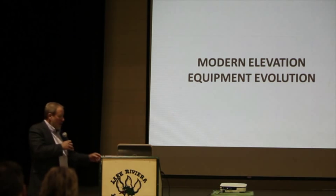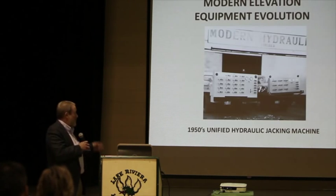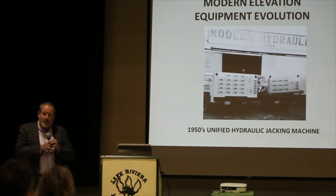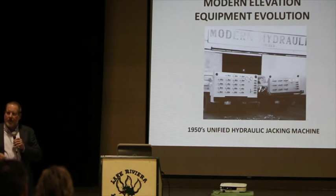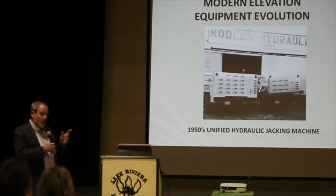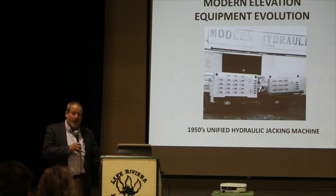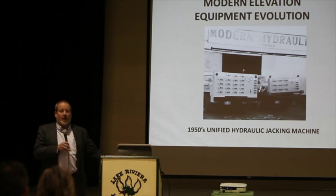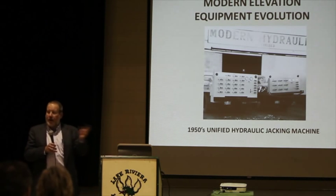So here's the heart and soul of what we use to get these up. This was the 1950s. These were the first unified hydraulic jacking machines. That's what we call them. That's what you want to look for when you're hiring a contractor. These were in the 50s when we were developing the interstate highway system. Thousands of homes had to be moved fairly rapidly out of the way of these interstates.